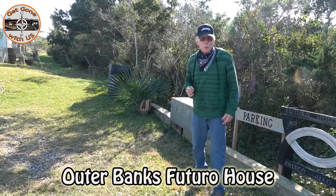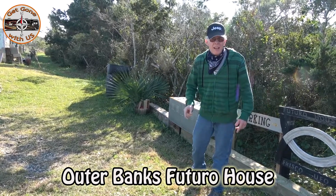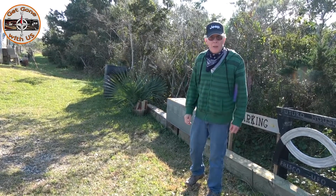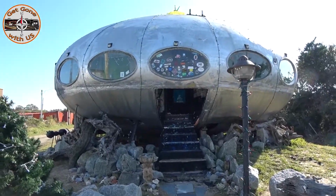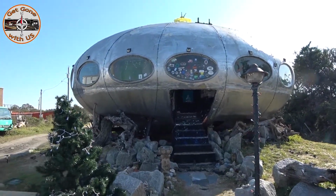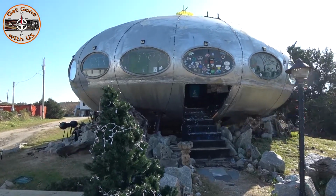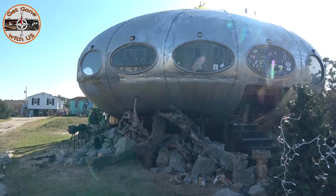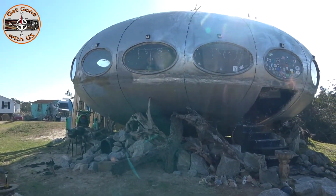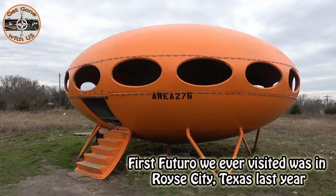All right, guys. Sharon and I were traveling down Route 12 here in the Outer Banks of North Carolina. I saw something shiny on the side of the road. It was a spaceship. We're being invaded by aliens. 2020 just won't quit. What you're looking at is a Futuro House. Yeah, the company started making them in 1968. They made 100 of them, sold them worldwide. There's about 19 that are still here in the United States.